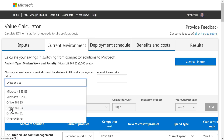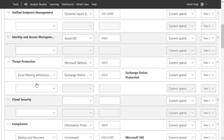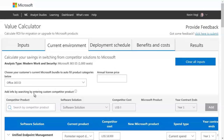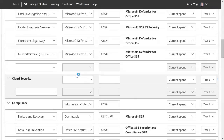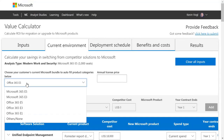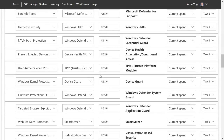If you have an E3, like I saw someone ask questions about E3, it's going to break down the different products that are available in E3 compared to going to, let's say, an E5, which will give you a lot more options than the E3. And if you get into the M SKU, or the Microsoft 365 SKU, then there are even more different products that you can get involved here.